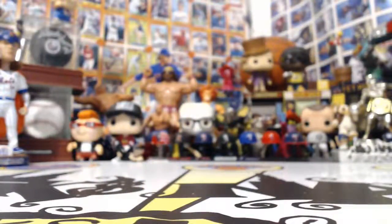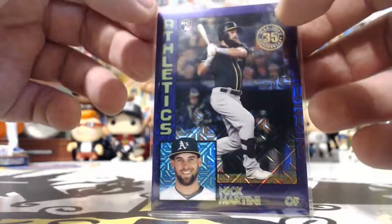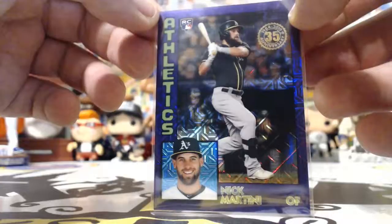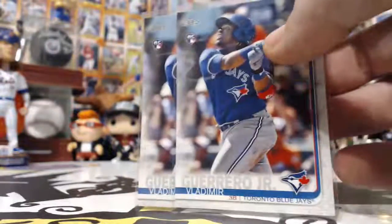All right, we got a purple refractor out of the silver packs. Number to 75, Nick Martini, purple chrome, Oakland A's. All right, short prints. All right, the Vladimir Guerrero Jr. rookie short print, no number card. We got two of those for the Blue Jays.